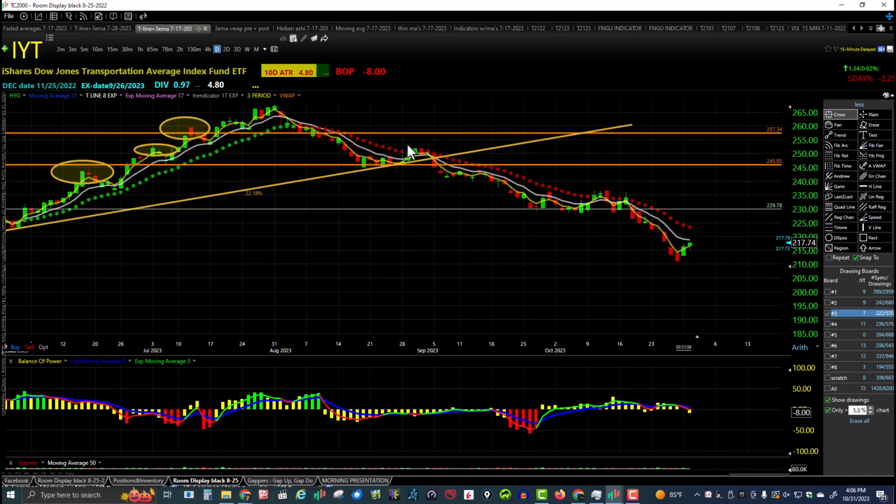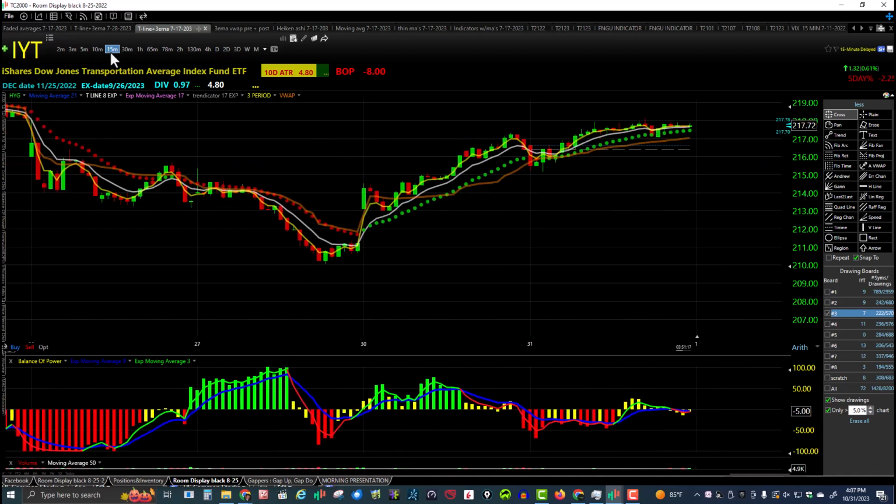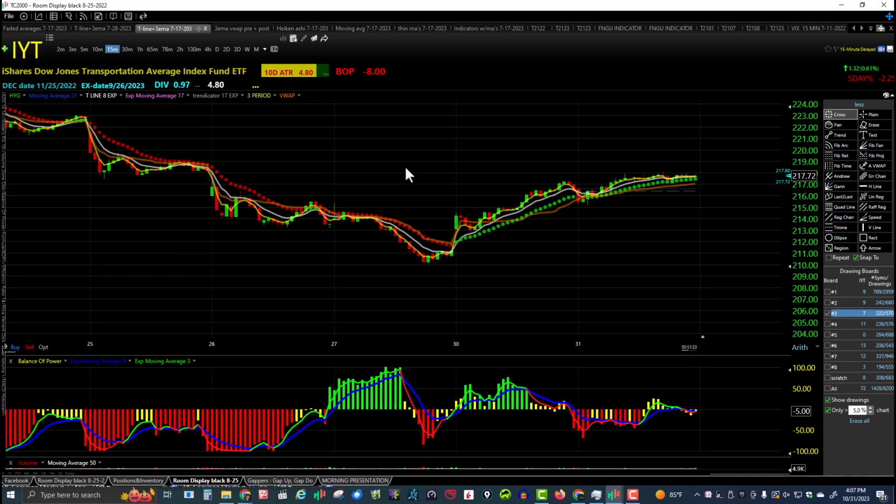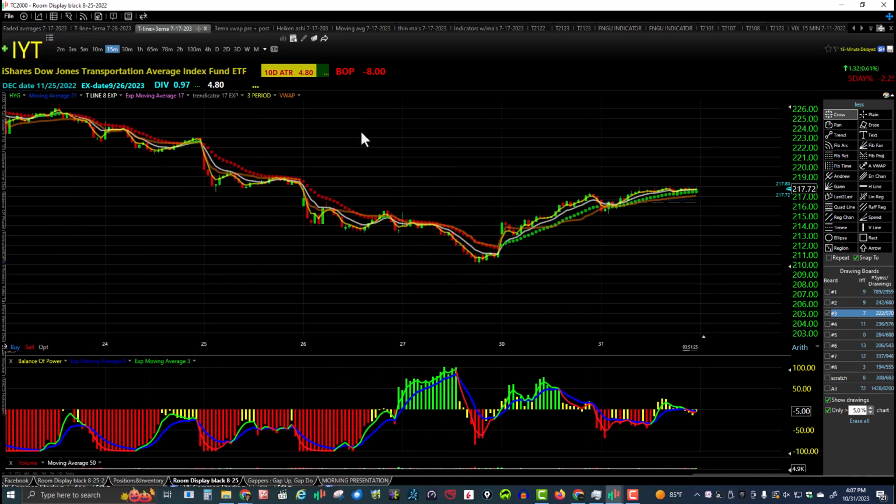On the daily chart, lower highs and lower lows. We got a downtrend happening right there. So there's Diamond. There's the transports still in a daily downtrend. Look at it on the 15 and we got higher lows and higher highs. So we got a 15-minute uptrend. So we get quite a few 15-minute uptrends with some daily downtrends.